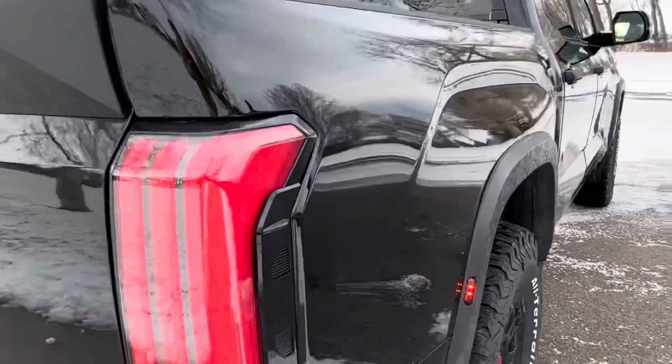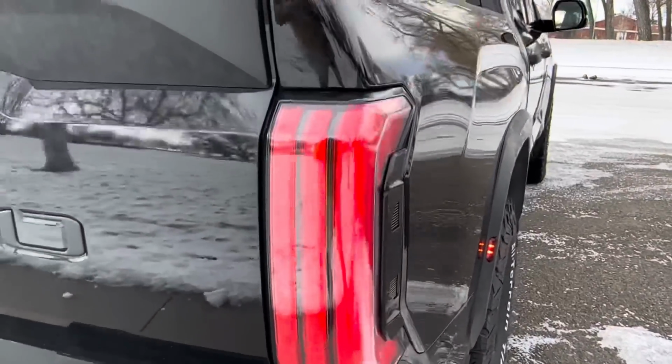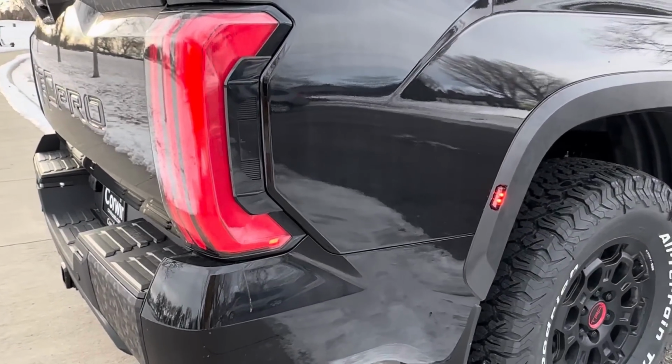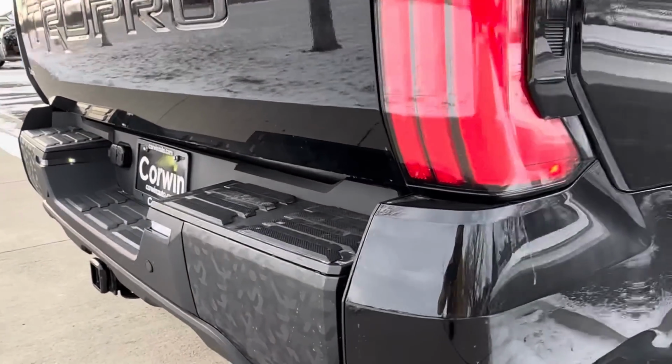I am a big fan of these taillights. I think they're pretty sleek and a pretty unique design overall. I think they did a great job with that. You got more of that digital camo out back, of course.